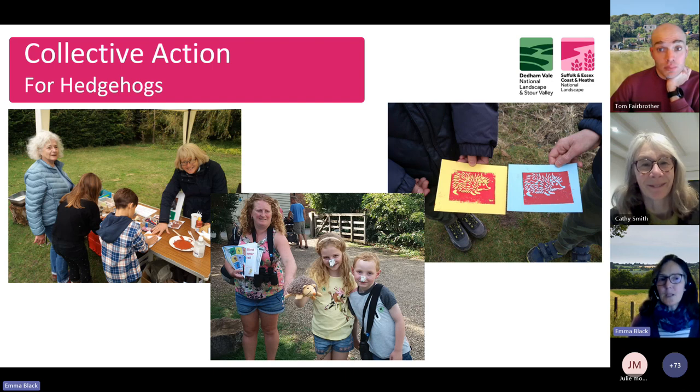What were they going to do once they found out information? There were trails, there were all sorts of things that they could get involved in, learn about hedgehogs, and then they pledge what they were going to do in their own gardens. So lots and lots of different ways that you can engage. And again, those event volunteers are really important in terms of getting the message out.